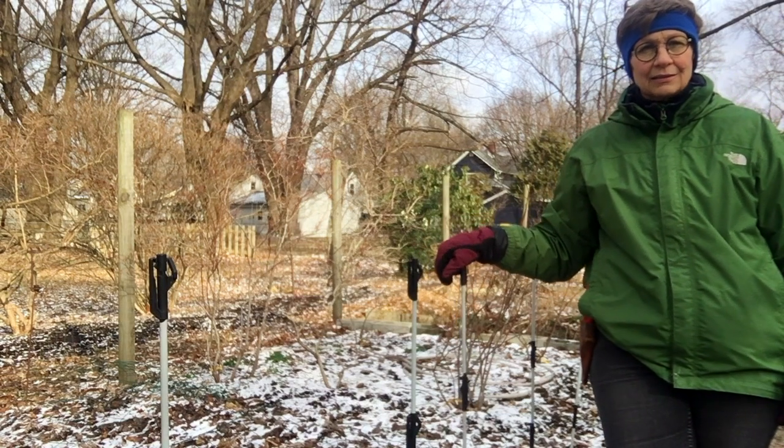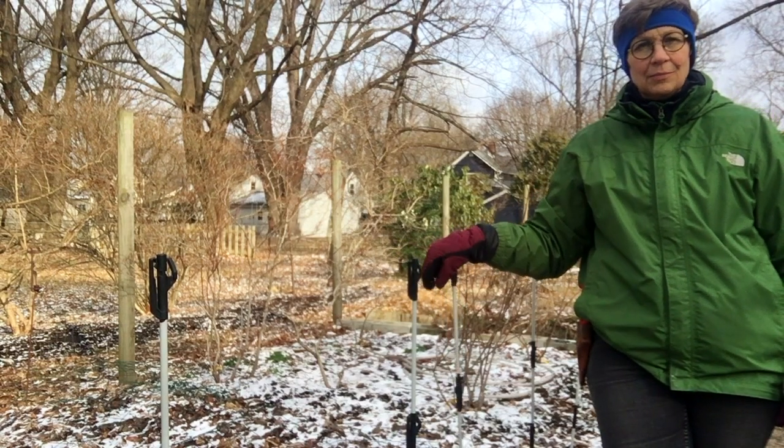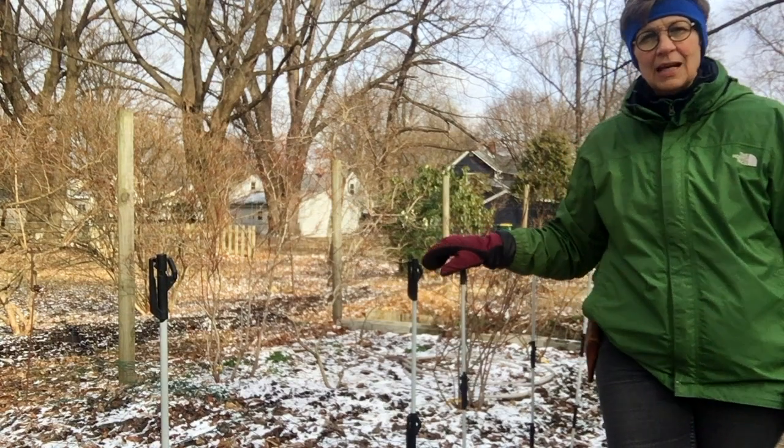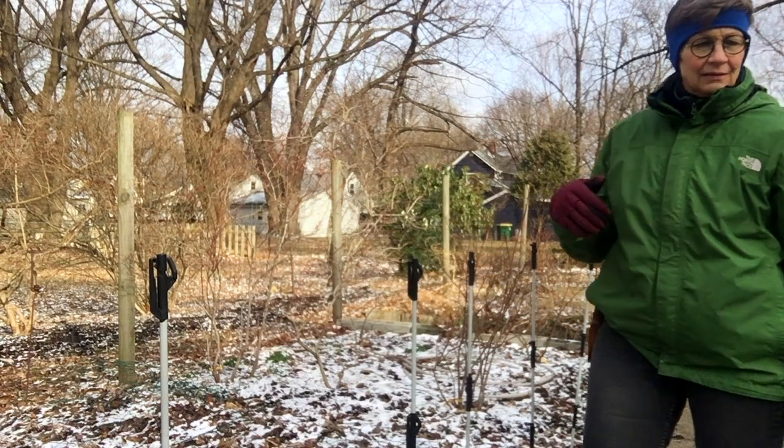I checked on the garlic this afternoon. My garlic is sprouted and it's coming through the leaves. I had mulched it. This is all garlic. I think I put in 175 bulbs. Next to the garlic are blueberries. This is the back area.